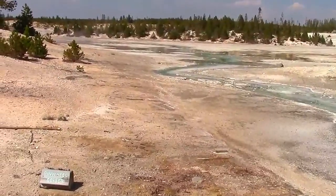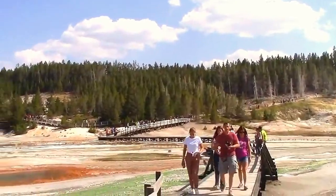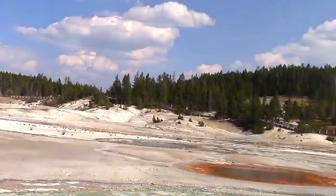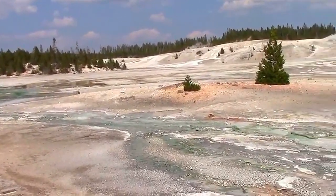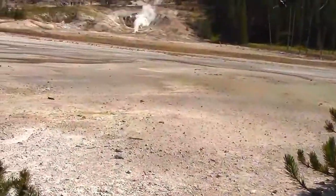Well, none of them are going off right now, but we got Pinwheel geyser here, and Thompson geyser down there. And what was that other one? Really Good Geyser? It's like three or four geysers right here. We're going to wait around a few minutes, maybe something will happen. We found a bench in the shade, so we're going to sit down for a minute.